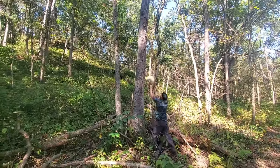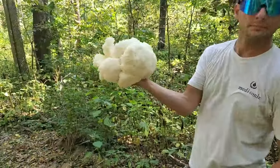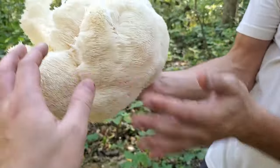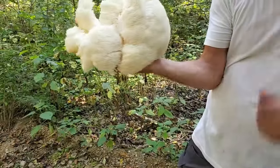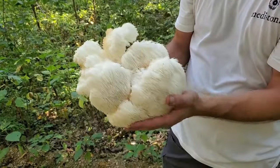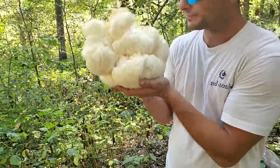What are we doing? There it is, dude. So that's the lion's mane that we just got down. And let's see the top of it. The top is a little past its prime, but the bottom smells and looks good. So I'm gonna take a big portion of that and just put it in this cooler with that frozen water bottle. And then that way we can cook some of that up with, dude, I think that would be really good with those BBQ pork tips. Throw a little bit of that in there, slather it on those buns. Oh, that's gonna be good.